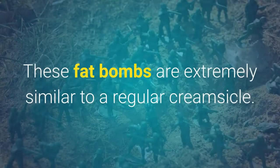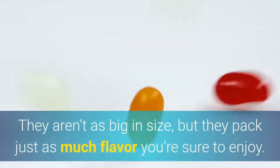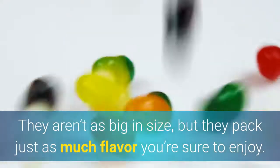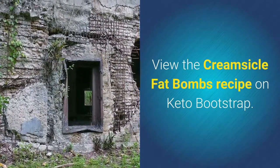These fat bombs are extremely similar to a regular creamsicle. They aren't as big in size, but they pack just as much flavor you're sure to enjoy. View the Creamsicle Fat Bombs recipe on Keto Bootstrap.